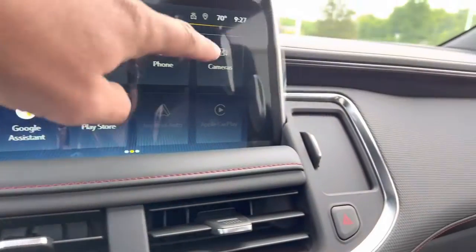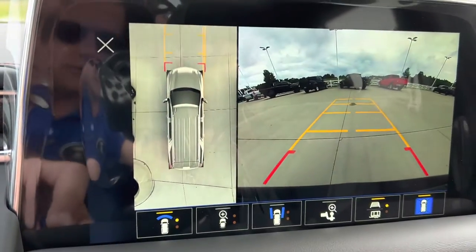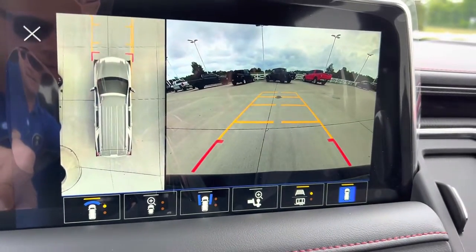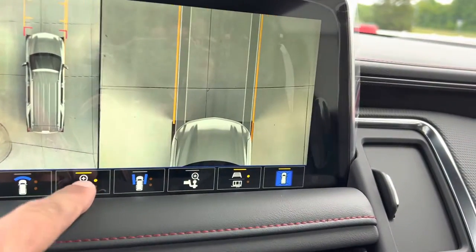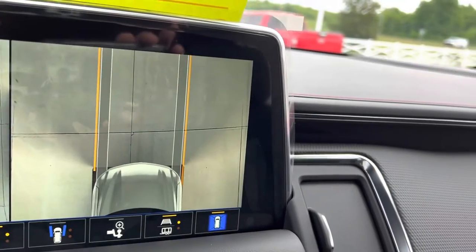Push button shift. How about these cameras? It looks like a drone's flying over you. Absolutely phenomenal. You can take another look and look right over the front or the rear of the vehicle. Kind of zoomed in.